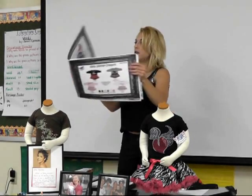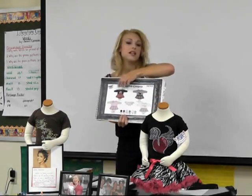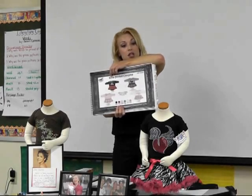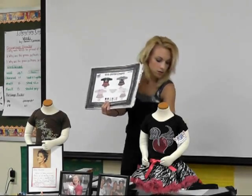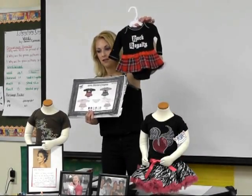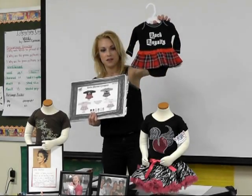And they went through it, and on this page, they really liked this outfit right here. This Rock Royalty one, and they said, can you go ahead and make that for us? We want to put it in our stores. So this is the final product. This is an outfit that I had made for them based off my designs that I had sketched out.